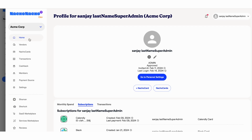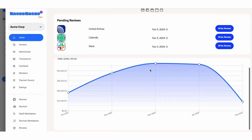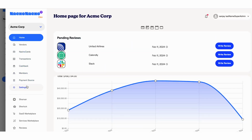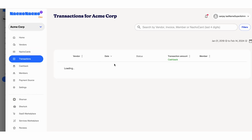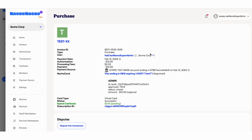You can go to the main dashboard, which will give you a summary of all of your spend across the entire company, including recent subscriptions, recent transactions, monthly totals, and much more. To see which vendors are paying, you could click on the Vendors tab right over here in the left-hand menu. To see your transactions across the company, you can view the data more granularly in the Transactions tab located here of the left-hand menu. You can click right into the transaction to see who made the transaction, which Nacho card was used, and if you want to revert this transaction, you can simply cancel the card as mentioned prior.